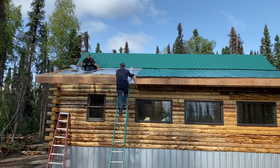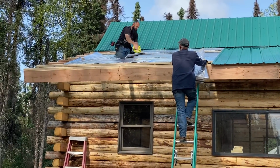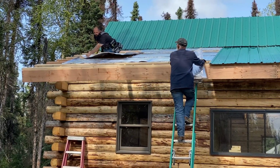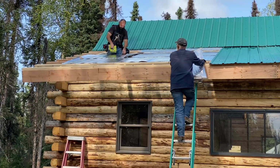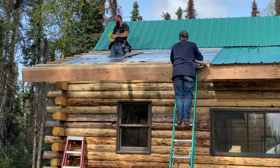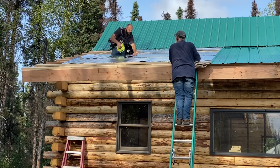Barely perfect. So Tyler's getting the other insulation stuck on there. A little bit closer look at what they're doing. We're fortunate the rain has held off here. So as soon as we get this one dried in, we're starting on Tyler's.